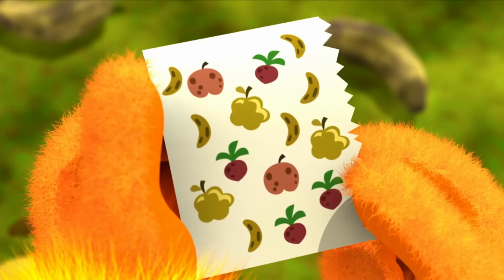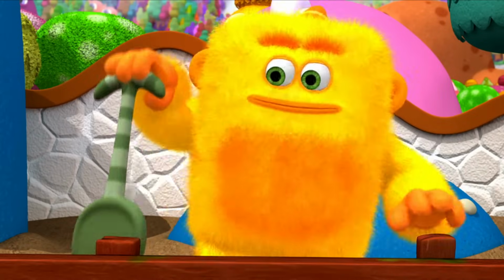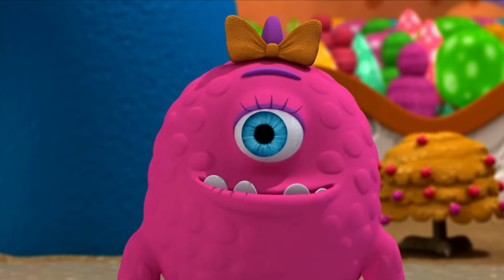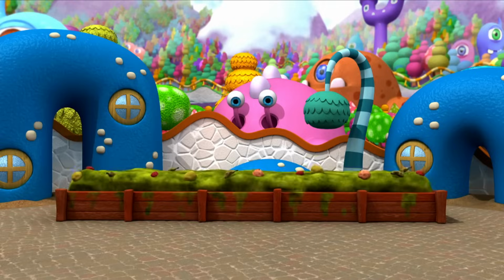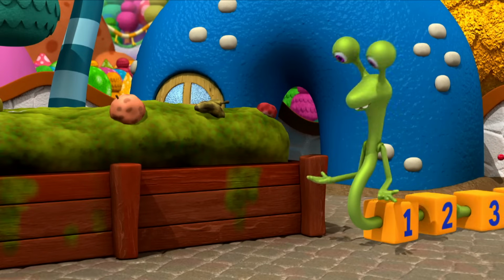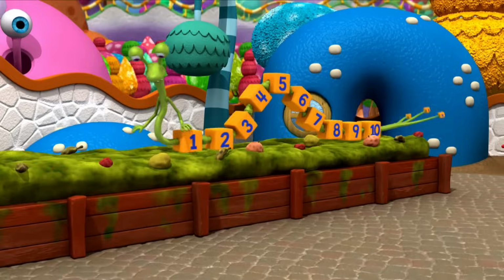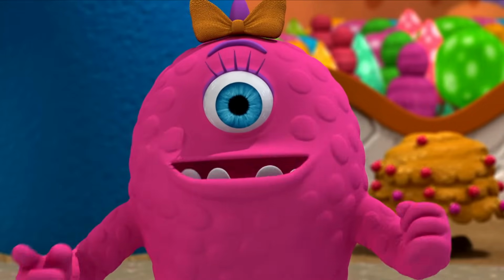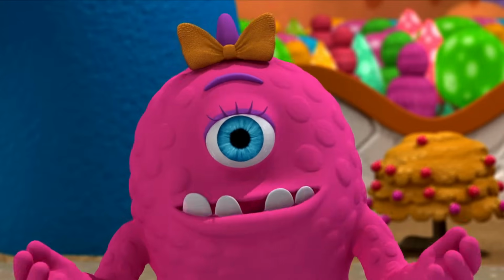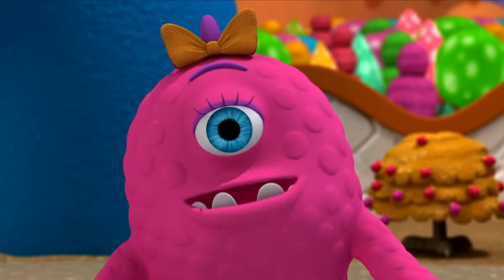Next, mix everything together. Hey, something's happening. Look! My bed! My beautiful new rotten compost bed. Oh, it's so soft and squishy. Perfect for sleeping. Oh, thank you, Monster Math Squad. Great job, Monster Math Squad. We helped Number Line Monster make his new compost bed. And we did it by knowing all about adding on a number line to find the sum of things.